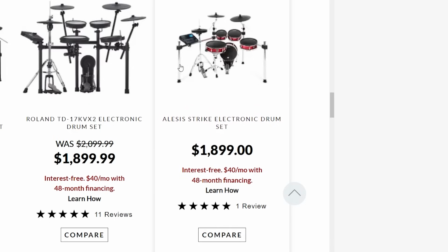$1,900, in my opinion, is not aggressive enough for this drum set because it's no longer the current one. And also just the number of components that you could get by spending a little bit more to get the Strike Pro SE on sale. This doesn't seem like a great buy to me right now.